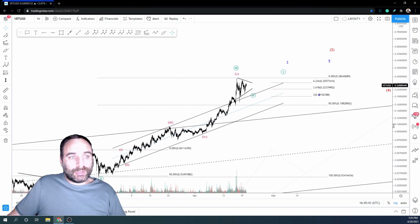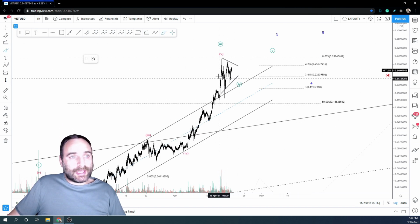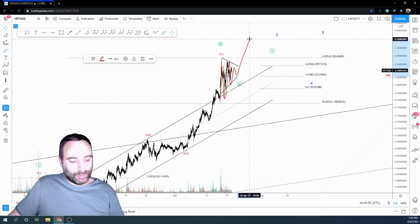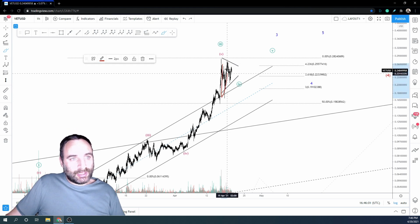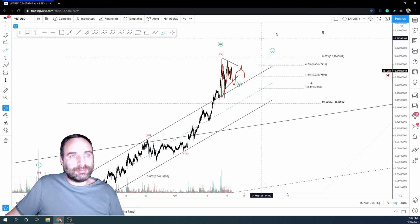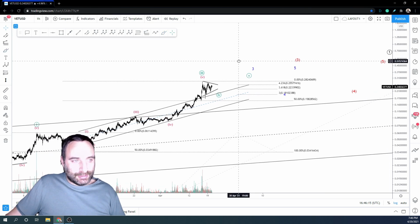What I will be looking at more closely though, because guys, this to me looks like we are going into a very nice triangular shape over here. So it could be E and we'll move up. Or just in order to get some sort of symmetry, it could be A, B, C, D, and E. So we might stay in consolidation for a little bit longer and then move up. Now, where are we going to go when the correction ends?